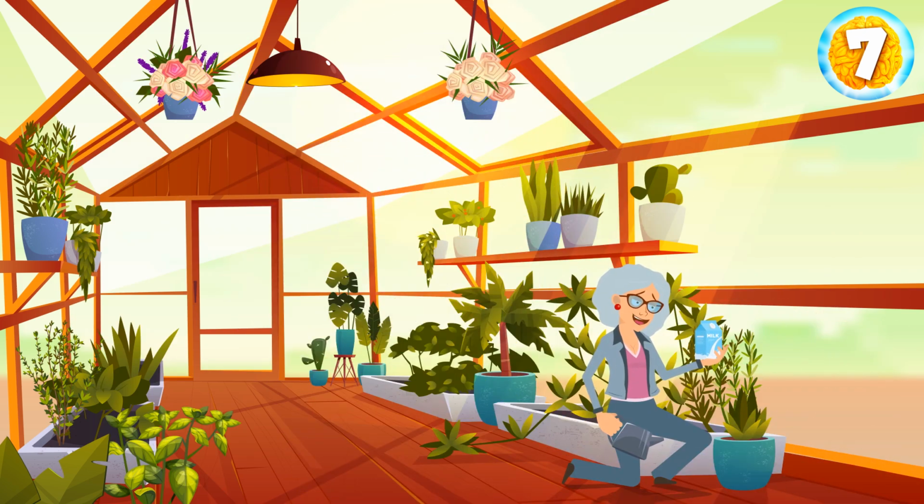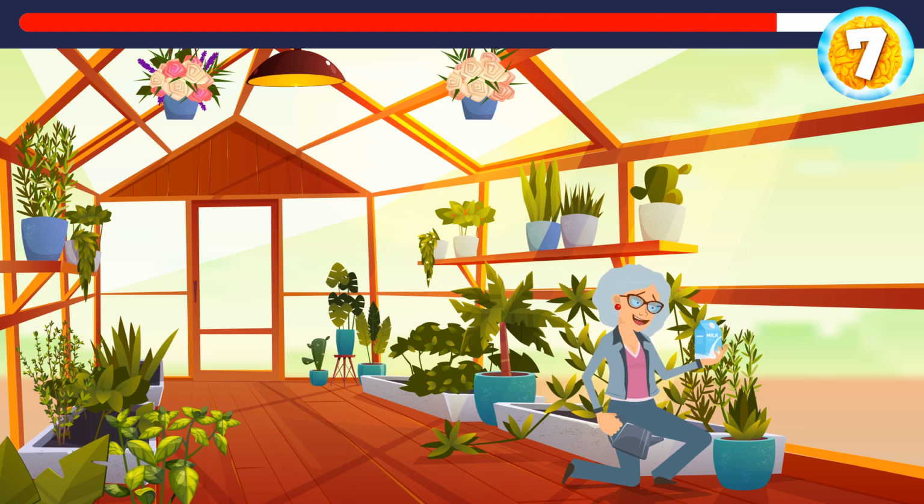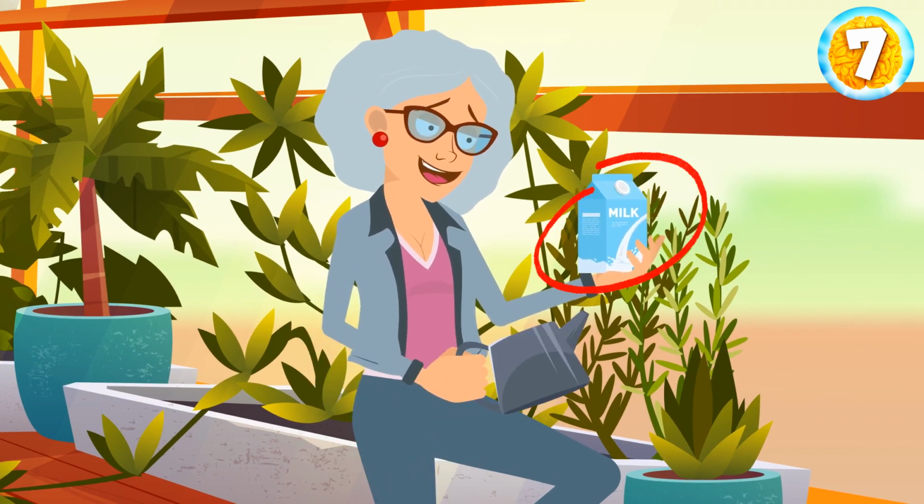Look at this picture attentively and try to figure out what's wrong here. That elderly lady is watering her plant with milk.